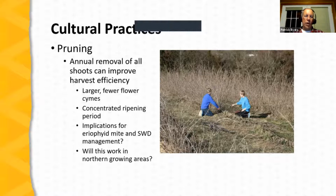Spotted wing Drosophila, we'll talk more about that in a moment, but if your crop ripens uniformly and in a condensed period, you don't have to spray the fruit for as long a period of time to protect against spotted wing Drosophila. And I'm glad someone asked about northern growing areas, because we do have concerns that this approach will not work well in more northern growing areas.